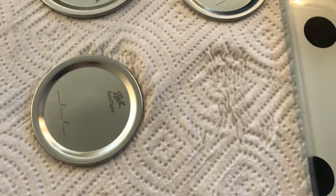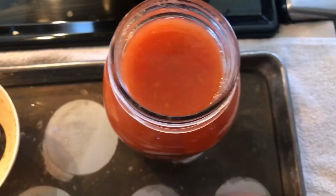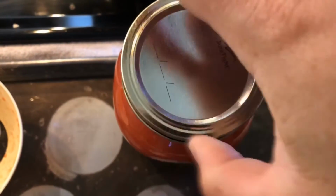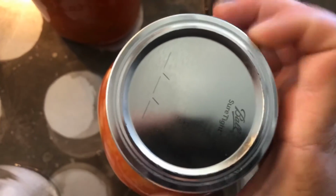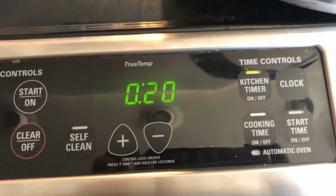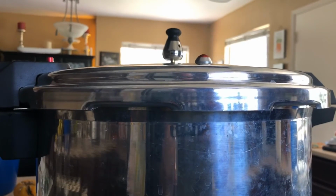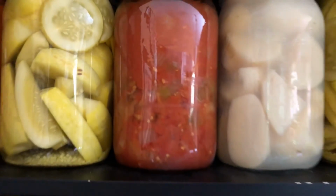Use our magnet tool to put on the lids. And then put on your rings. When they're all done, pull them out, let them cool, and then you can add them to your canning pantry.